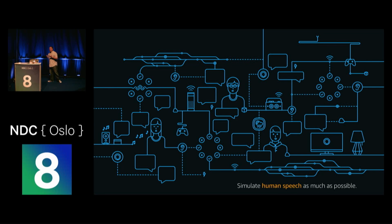And then finally, simulate human speech as much as possible. There's two pieces to this. The first is be randomized.